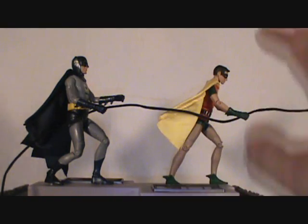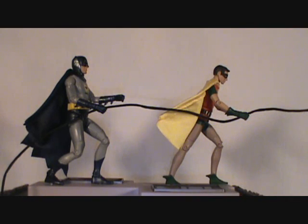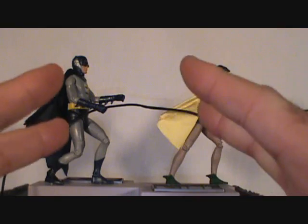I cannot say enough good things about these two figures. And the display base is awesome. So hopefully you guys have liked this review. I have enjoyed shooting it, and I got this almost 2 days ago now, and they stayed in their box until today, being Wednesday. I got them Tuesday in the mail, and I was really ecstatic to get them out, but I wanted to shoot the box opening and everything, so I waited until I filmed it. So that is the review of the 1966, or the classic TV series Batman, the Batman and Robin Dynamic Duo 2-Pack. Very, very cool, with display base and diorama batarang and rope.